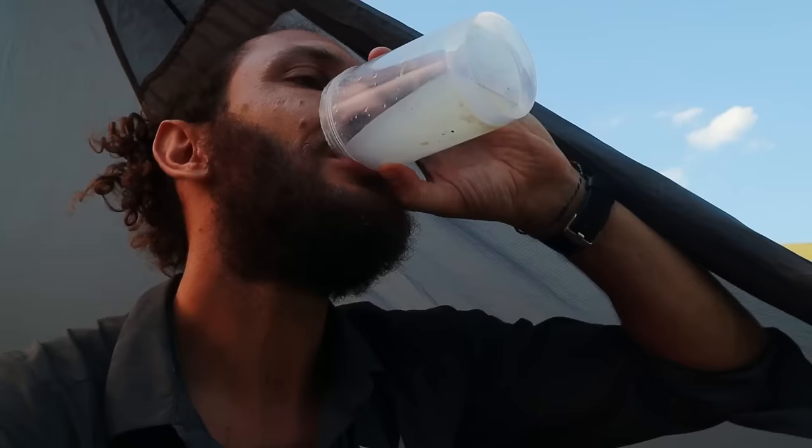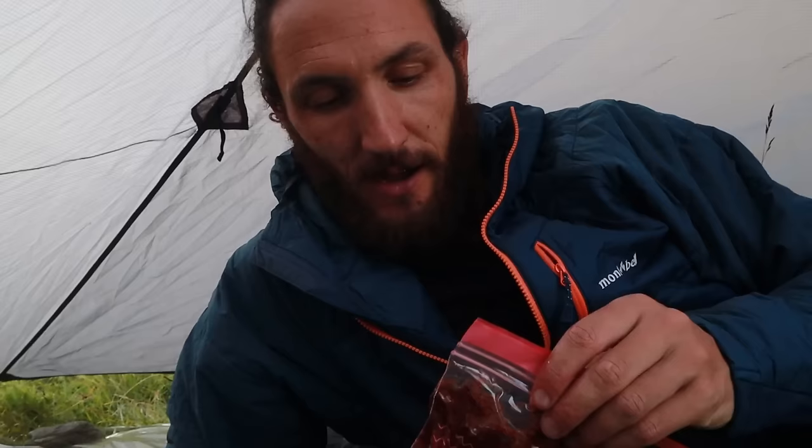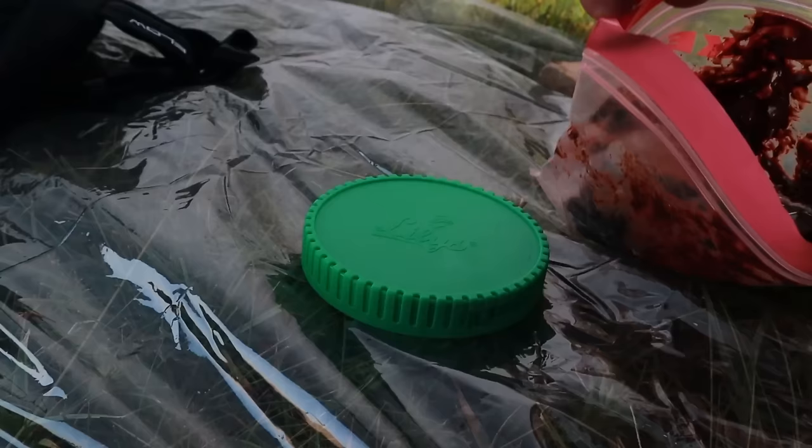Really enjoy the lack of cleaning up. Now for dessert. For the final and arguably most important meal of the day, I'm gonna finish off with some double stuffed Oreos that have been smashed in some other melted chocolate. And I'm gonna put some peanut butter on top of that with a date on top. This is gonna be a little bit hard to measure the calories, but I can make a fair guess.